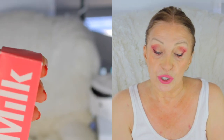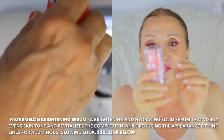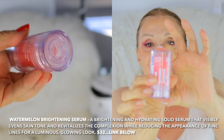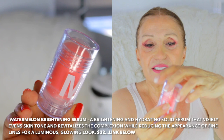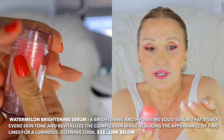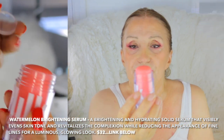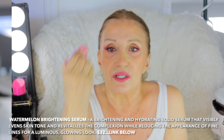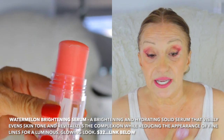Show you two products here that I got from Sephora. This is by Milk, and it's Watermelon Brightening Serum. It is fabulous. Look at that little container. Isn't that cute? And it screws off, and you have an extra cover right there. And then you just roll it up, and you put this on your skin, your face, your neck.